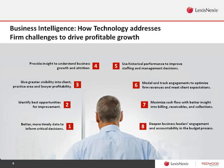You can understand and grow your business. You can look at historical performance to improve management decisions. You can model and track engagements to optimize firm revenues. You can maximize cash flows by better understanding billing, collecting, receivables, etc. And you can deepen your business leaders' engagement by providing access to this data.